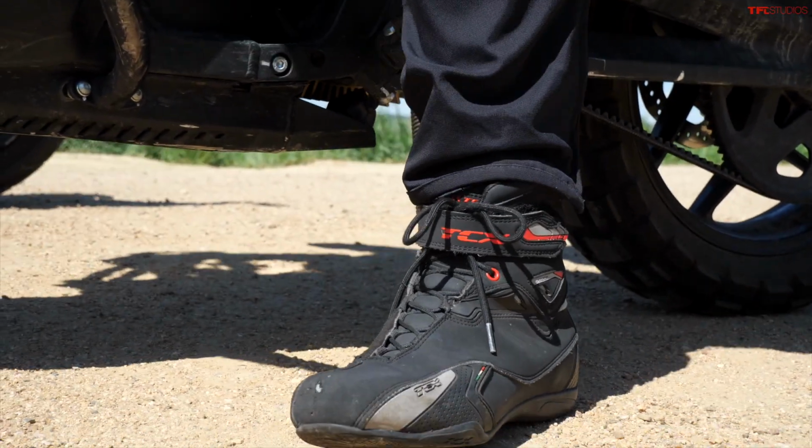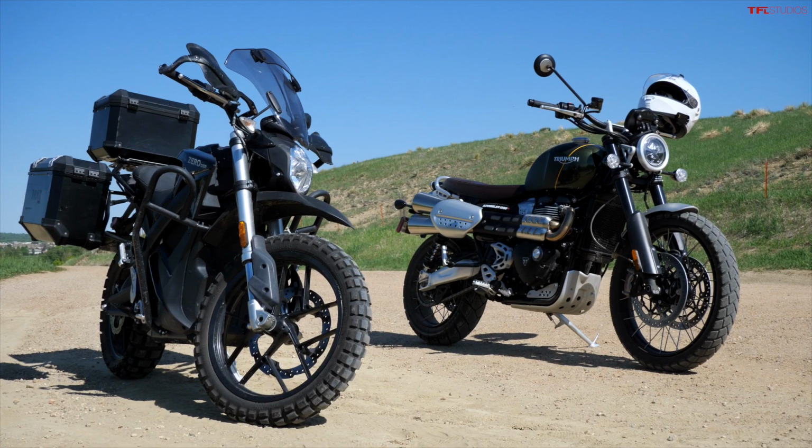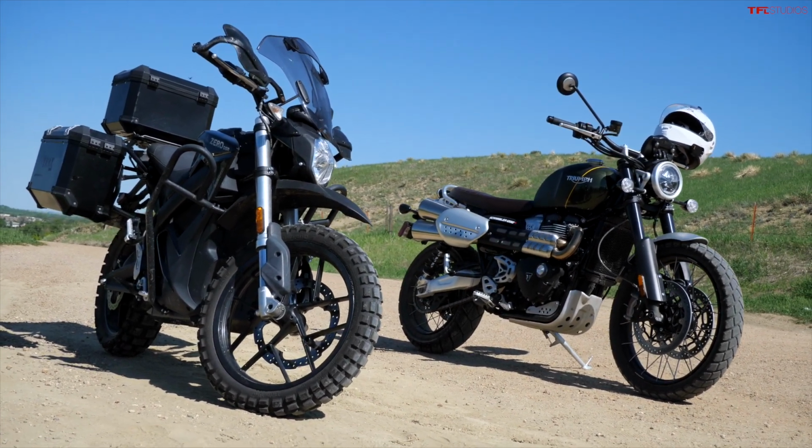All right, so obviously these two bikes don't compete. One's a Scrambler, one's an adventure touring bike, but they do represent potentially the past and the future. So we're gonna try to figure out whether this indeed is the past and this indeed is the future. But before we do that, let's kind of give you a walk around at each of the bikes.